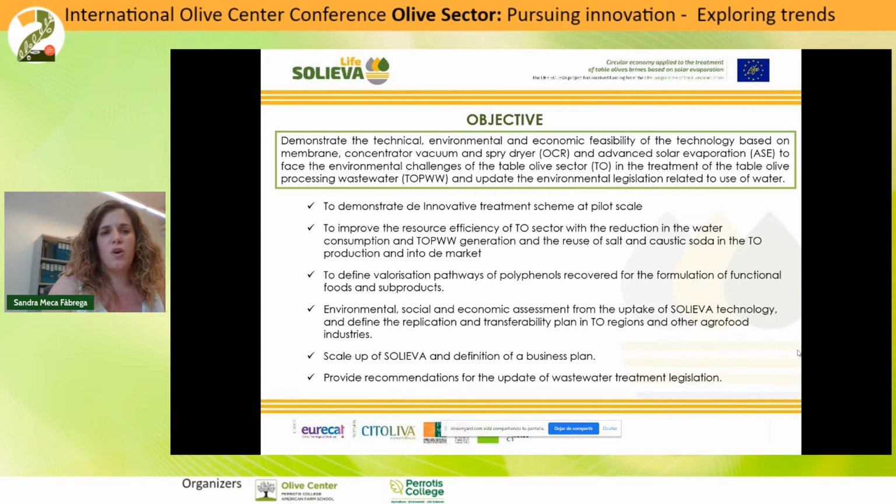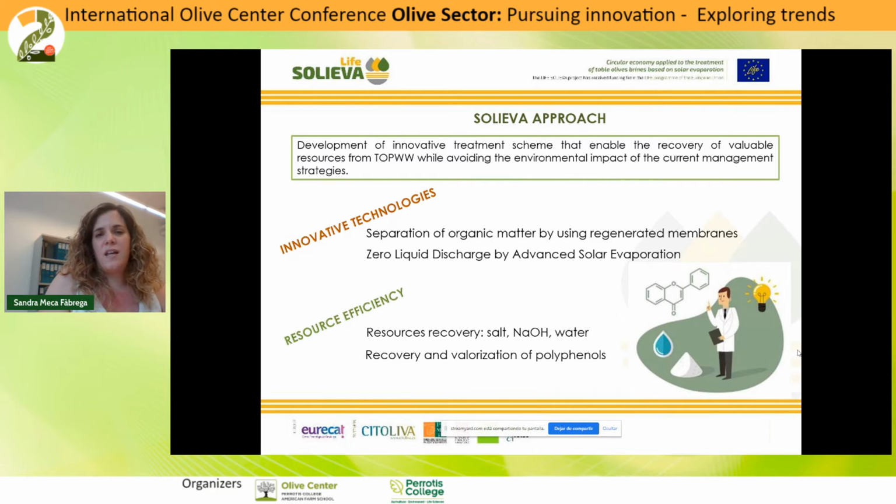So we have different specific objectives: to demonstrate the innovative treatment at pilot scale, improve resource efficiency in the table olive sector with the reduction in the water consumption, to define valorization pathways for polyphenols that will be recovered during this treatment, also demonstrate environmental, social, and economic feasibility of this new technology, and define replication and transferability plans for this technology, scale up the Solieva process, and define a business plan, and finally provide some recommendations to update wastewater treatment legislation.